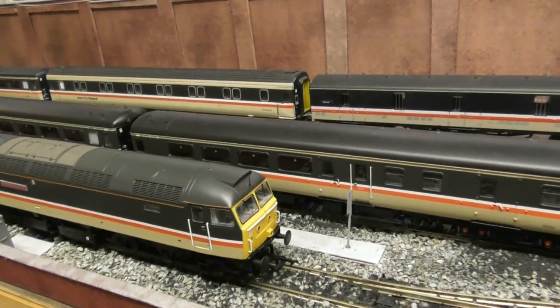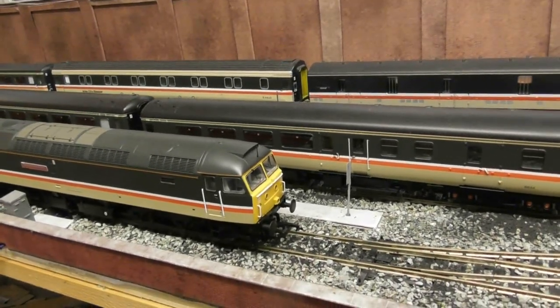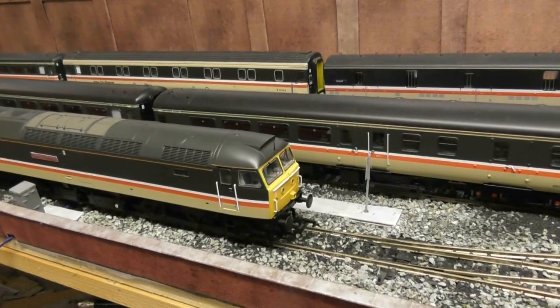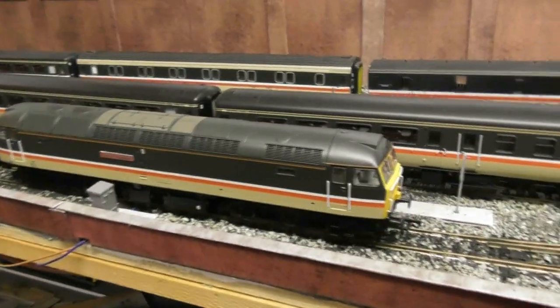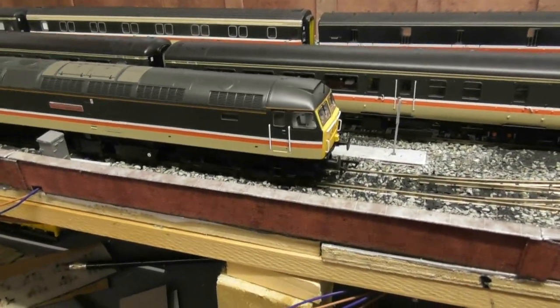I must confess, as a kid growing up, I had a little soft spot for a couple of locos that I saw in Motive Power Monthly, and this is one of these locomotives I had a soft spot for. 47831 Bolton Wanderer. The real 47831 started off as 47563 Women's Guild.